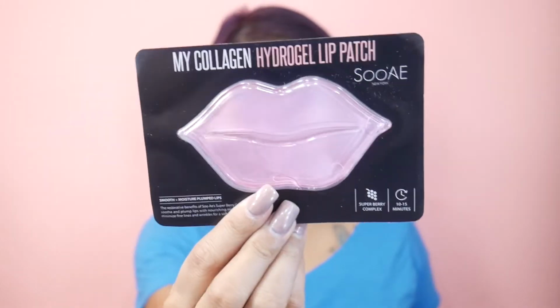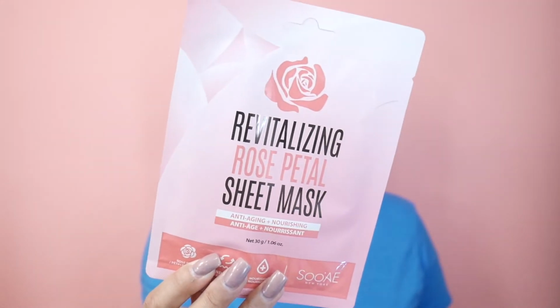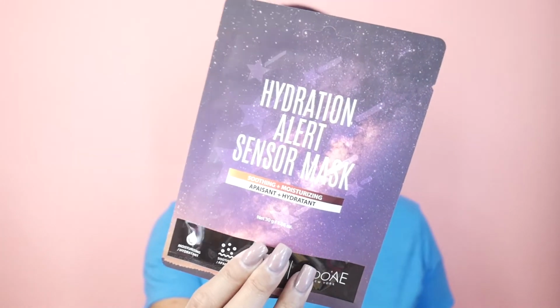So they gave us the Collagen Hydro Gel Lip Patch. And we got the Donkey Milk Skin Gel Mask, the Juicy Mango Glow Mask, the Black Charcoal Bubble Sheet Mask, and we've also got the Revitalizing Rose Petal Sheet Mask. Then we've got a Revive Gold Sleeping Mask, and we got the Glacier Water Moisture Plumping Mask, and we've got the Hydration Alert Sensor Mask. We got the Panda Eye Brightening Mask, so dark circles and tired eyes making you look like a panda. It's a Hydrogel Eye Mask in a cute panda print to brighten and revitalize eyes.